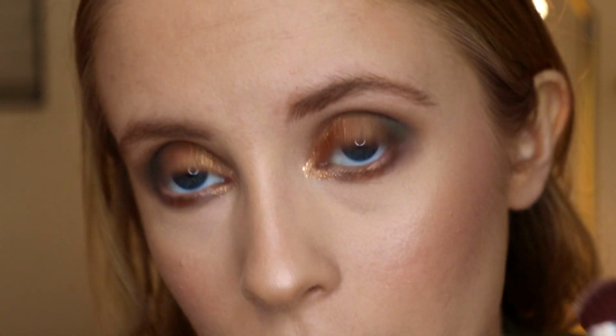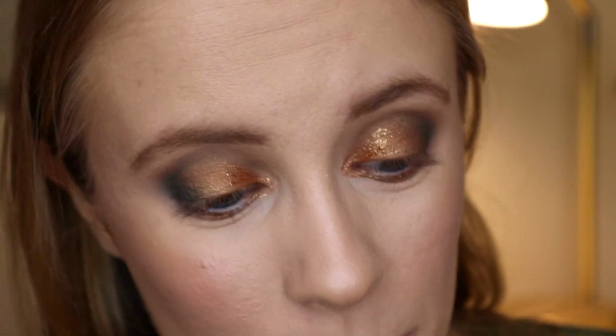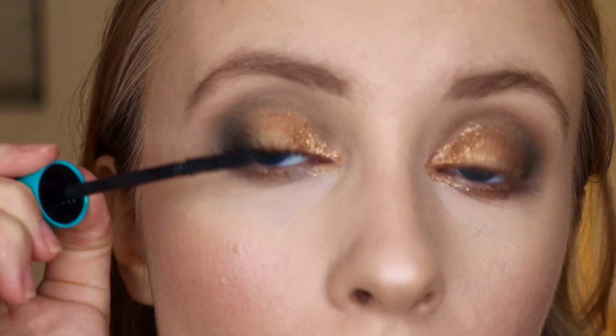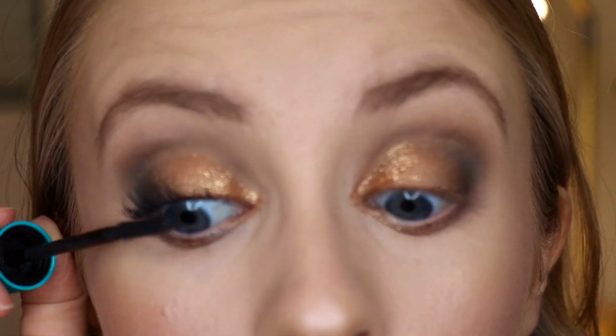I'm also gonna take that and use it to kind of clean up this outer edge. All right, I think this is one of those looks that finally comes together when you put on mascara. I hope at least. So I'm just gonna use my CoverGirl Supersizer mascara. I think I'm just gonna do the upper lashes.